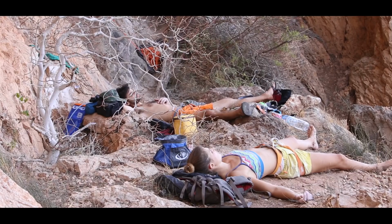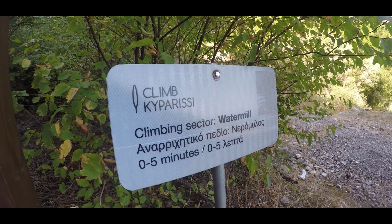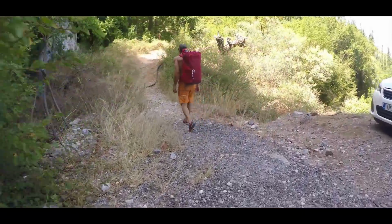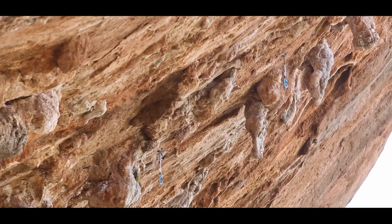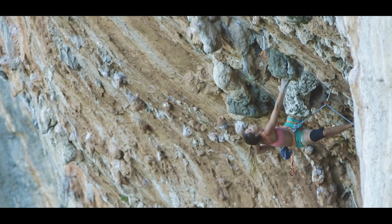Some days Charlotte and I were pretty lazy, so it was either a rest day or go to Watermill. Watermill was an 8-minute drive and a 3-minute hike. The cliff is totally worth it because it has great quality and diversity, with a big belly with stalactites on it and tufa at the top of it. So it was really fun climbing as well, and reminded me a lot of the famous Kalymnos.